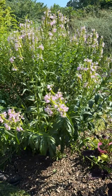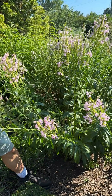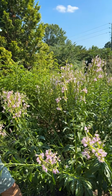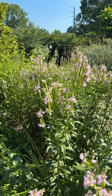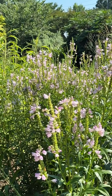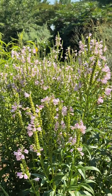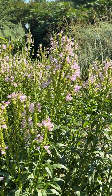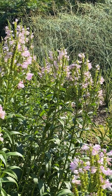Why would I care about that? Because Physostegia is blooming in the heat of summer. It blooms for an extended period of time. You might notice it's very popular with a lot of pollinators. I also have worked in gardens that were thick with deer and they never touched the Physostegia, the obedient plant. Someone out there is screaming they eat it in my garden, but my experience was we have some deer in the garden and I've never seen the deer munch on a Physostegia.